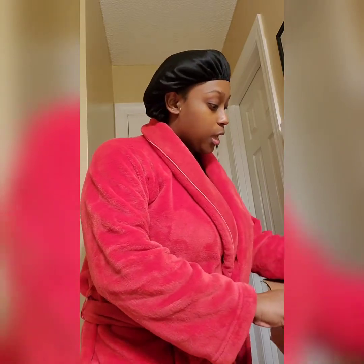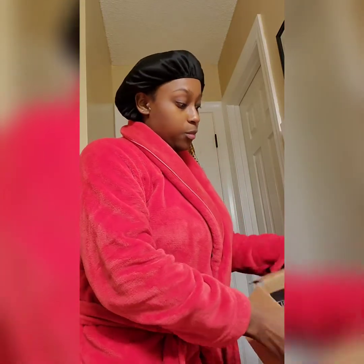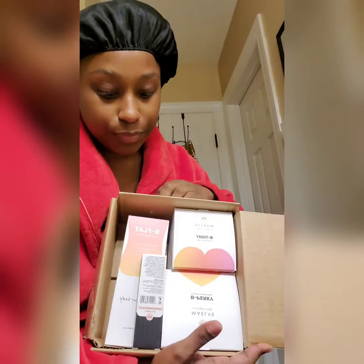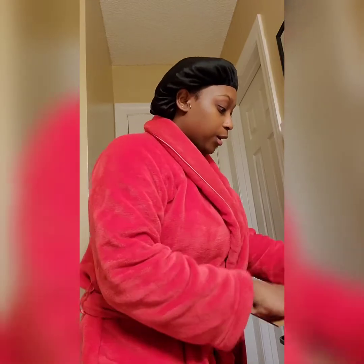So let me show you what it looks like. This is the Mind Your Body Miracle Instant Solution for Under Eye Bags. That's what it looked like. This is the tube. It says Mind Your Body on the back. It's pretty cute. Haven't used this yet, but I have tried the other products. But I wanted y'all to see how it looked in the box and everything. How it came. It pretty much came like this in the box. This is how it came in the box. So you saw the under eye cream.